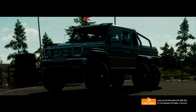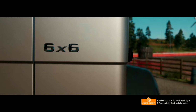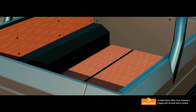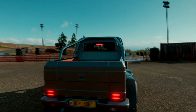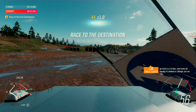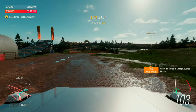It is. I give you the Mercedes G63 AMG 6x6. It's the ultimate off-roader, a 4-ton, 6-wheel sports utility truck. Basically, a G-Wagon with the back half of a pickup thrown in for free. Up front is a 5.5-litre twin-turbo V8. Usually it's limited to 100 miles an hour, but not this one.